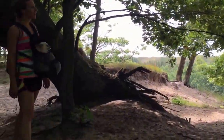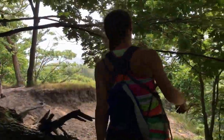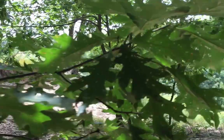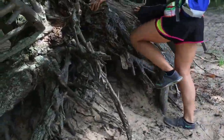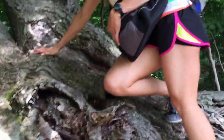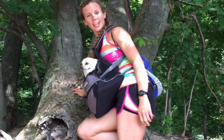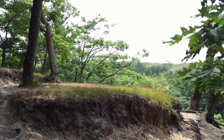Great spot here. There are two awesome things you can do here to rest. One, there's this great tree that you can climb up on. And once you get up to the top, you can lay down and rest. Laying right on your back is actually pretty cozy, and then you have a beautiful view of Lake Michigan and the sand dunes behind.